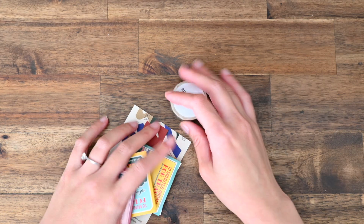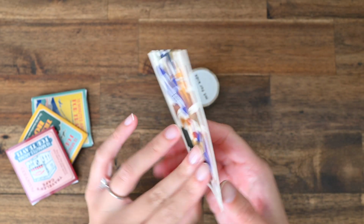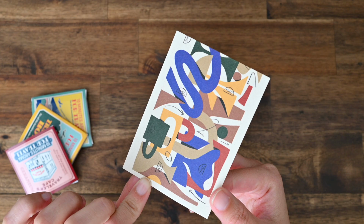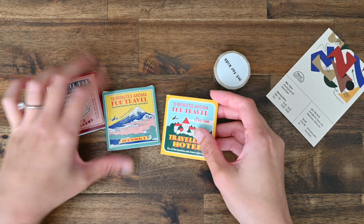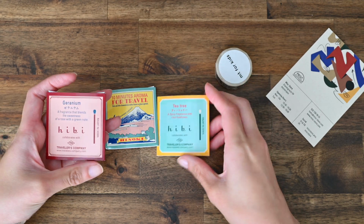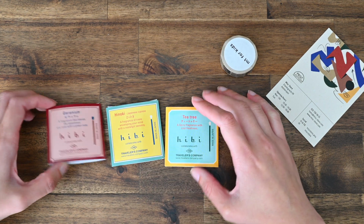Okay, next up, we went to Amsterdam. And this is where I got my first Traveler's Company partner shop stamp in Europe. This is Misk Store, and I absolutely love their business card. The shop was absolutely beautiful. I will probably do a video on all the shops that I visited in Europe, so keep an eye out for that. So I picked up these 3 incense matches, or fragrance matches, in the scents geranium, hinoki, and tea tree. And this is a collaboration between Hibi and Traveler's Company.